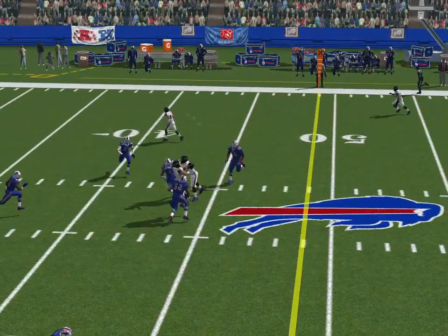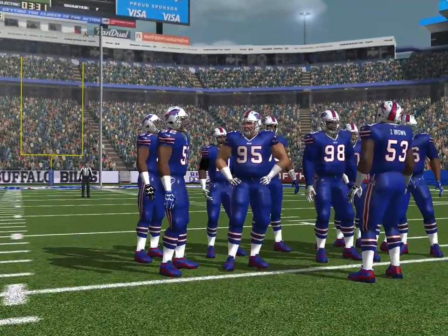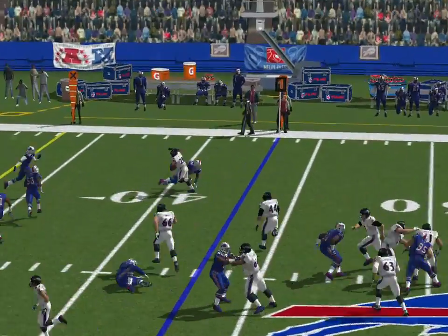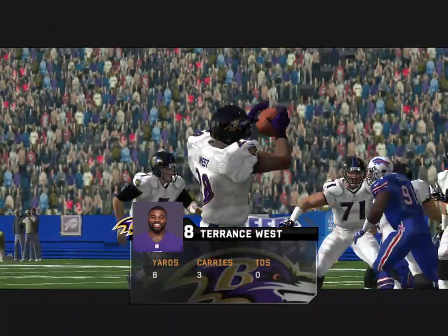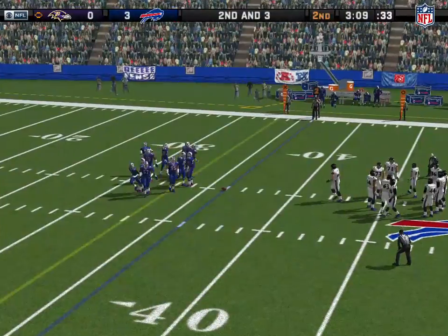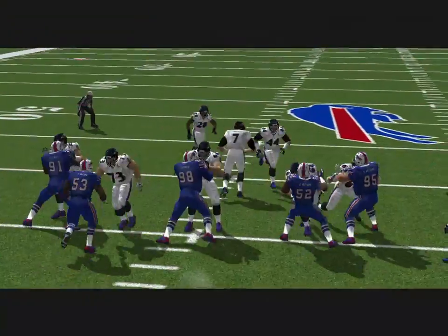Here they come with the pass. Brown is there on the spot. Off balance, runs through the tackle. They'll spot this one at the 36-yard line. Number 21 comes up to make the play at the 23.